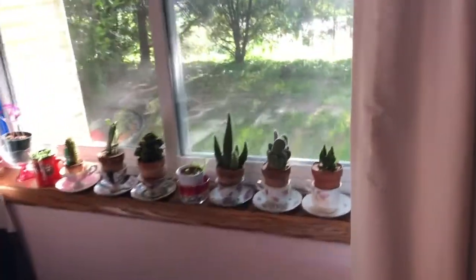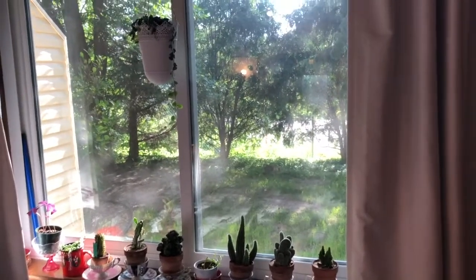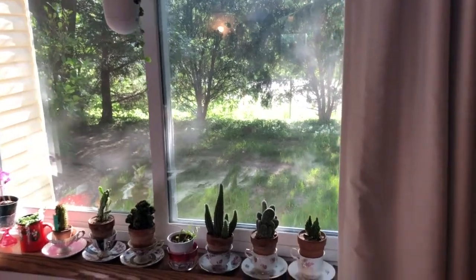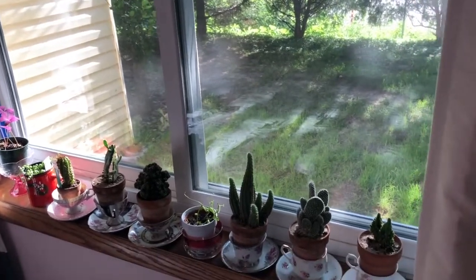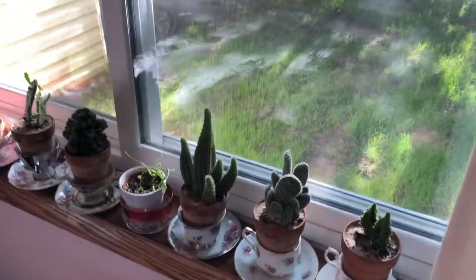Go up to the window, and this is where a majority of my cactuses are. So let me show you. I do not know the names of every single plant that I've got, so please bear with me, and here we go.